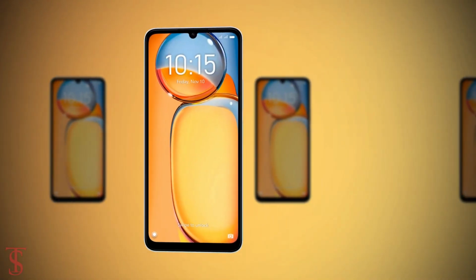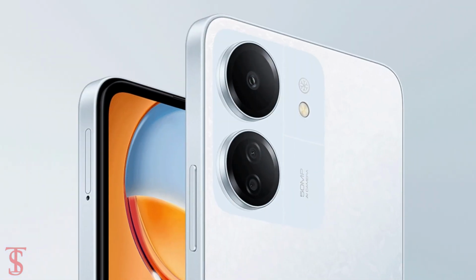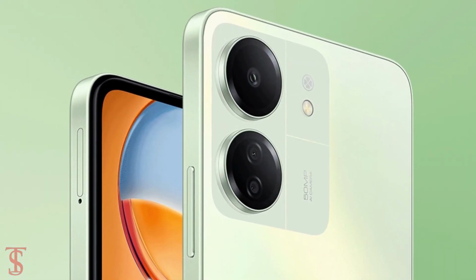The smartphone will be available for purchase in the country in midnight black, navy blue, glacier white, and clover green color options.